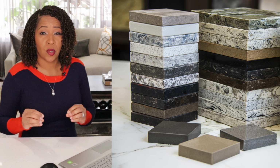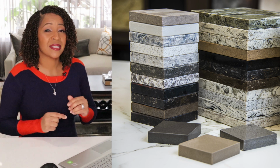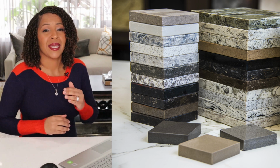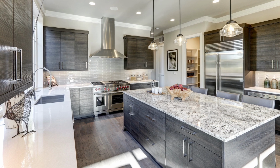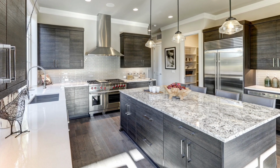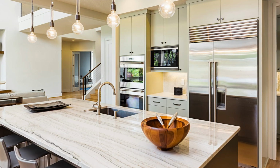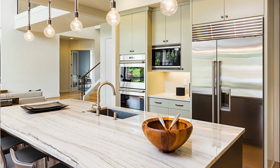So the quartz is non-porous. It is natural quartz, but it's mixed with polymer resin. So it has an even stronger, long-lasting quality to it. Not only that, but the quartz industry has done an incredible job making their quartz look a lot like granite or marble. I mean, sometimes you can't even tell the difference.